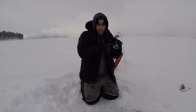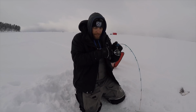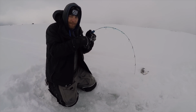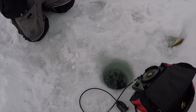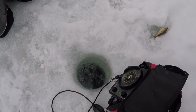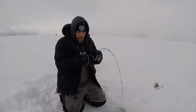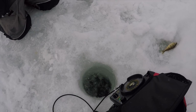Finally got a big one on here. It's definitely a big perch. It's a real big one. This is the one I've been looking for. Eric's got some really nice ones. I haven't got a nice one yet. It's definitely a big fish though. Stuck at the bottom of the hole.